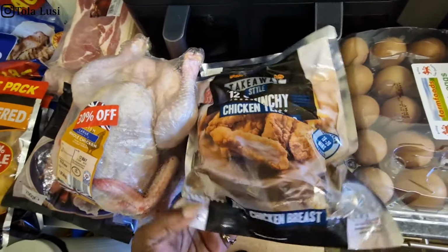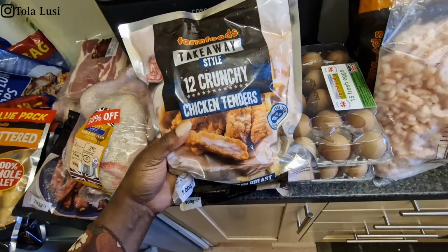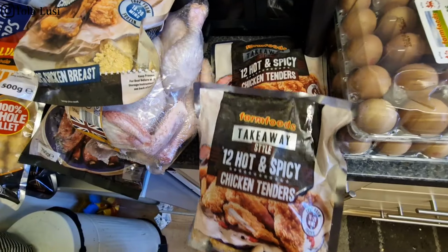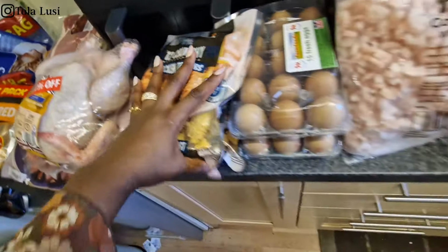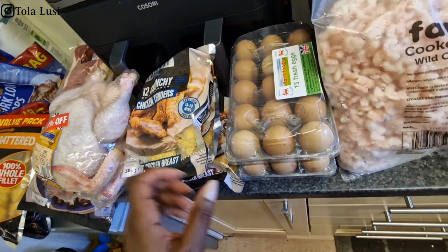I got this 3 combo of chunky chicken tenders. This one is not spicy, but the other 2 are spicy, hot and spicy ones. I should have gotten 3 because I'm not sure I got enough for the boys over there. But anyway, this is also for chips, and I like this with salad as well.